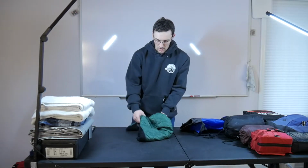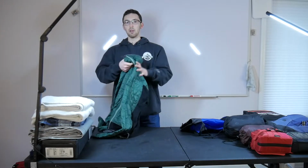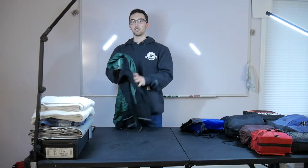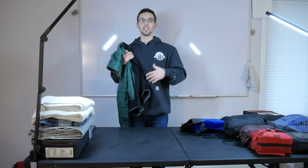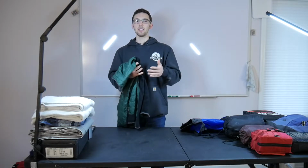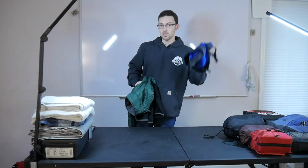Pull the rest here. So the last thing I have in this bag is a puffy coat. Now this isn't the strongest puffy, but it is going to help preserve some of that warmth and give you that extra dry layer that you might need if you're really cold. So that's what's in this bag.